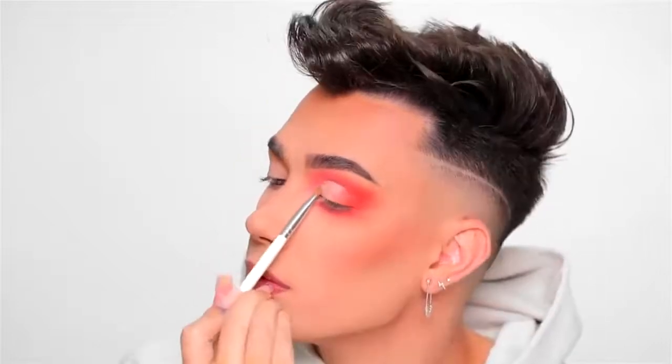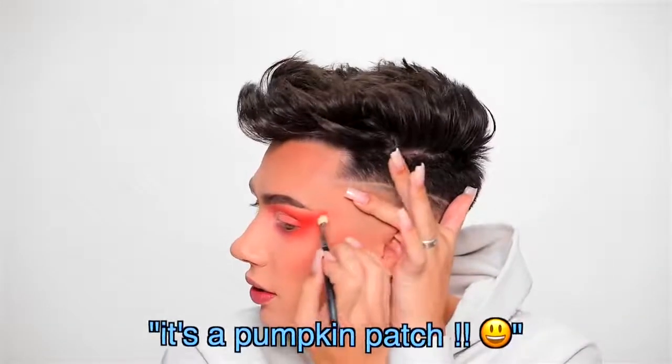I'm just gonna pack this right onto the lid. And I'm also gonna use the shade to highlight the inner corner as well. Why does this look so patchy down here? It's a pumpkin patch. Yeah, what is going on? I guess it won't really matter, to be honest, because it'll be covered in a butterfly anyway. There we go, that's the shape that I'm going for.